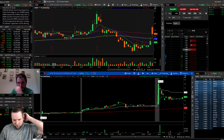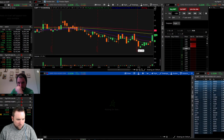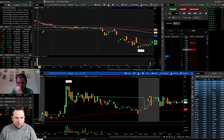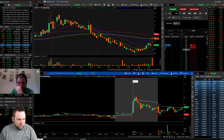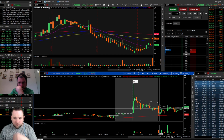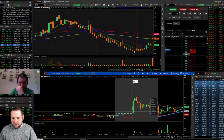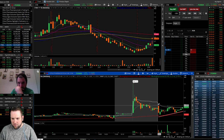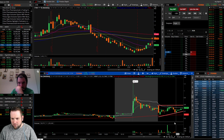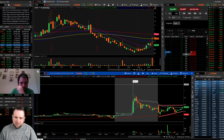Sometimes, if I'm trying to do some quick momentum trading, a better scanner would be good. Let's see. CXTR has a bit of a triangle on it. Kind of. How much volume does it have so far? 3 million.